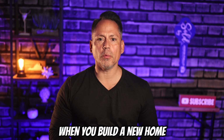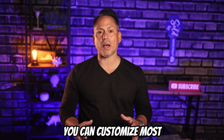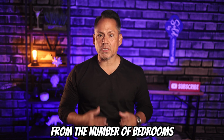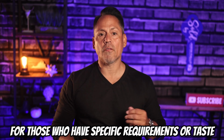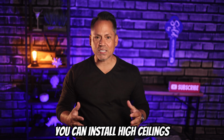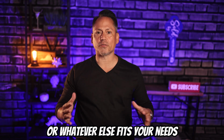When you build a new home, you have a lot more control over the design, layout, and finishes. You can customize most aspects of the home to suit your needs and preferences, from the number of bedrooms to the type of flooring. This level of personalization can be a significant advantage for those who have specific requirements or tastes. For example, you can install high ceilings or add extra rooms to accommodate a home office, a gym, or whatever else fits your needs.